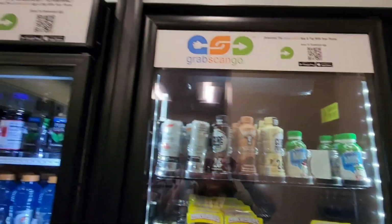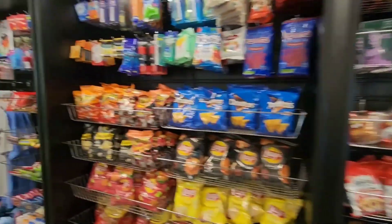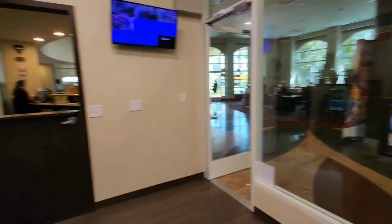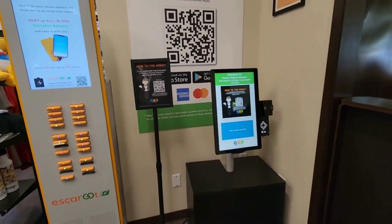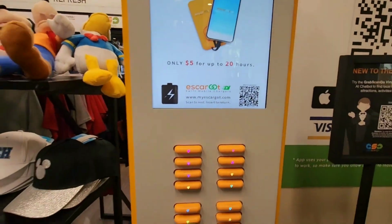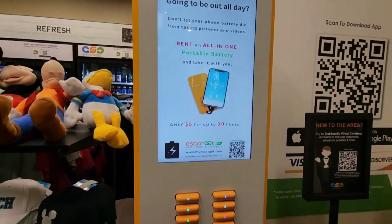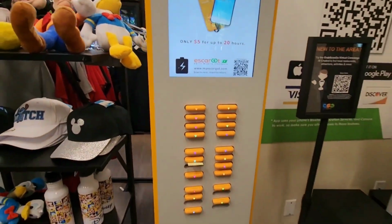So one thing about this is it is grab, scan, and go. So you don't have to go to the front desk. You just come in here, pick out your items, scan at this kiosk, and pay. Oh, this is cool too, guys. They have rentable battery packs. That's pretty nifty. I like that. You can rent it for $5 a day, and it looks like it's a pretty good one.